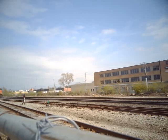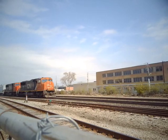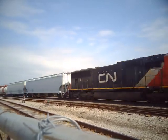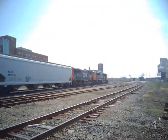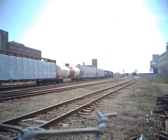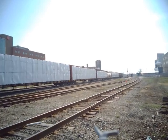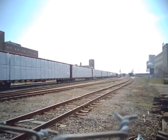All right, we got CN M301 coming down the line with 5744 and ST75Is. Simple Honest train is CN M301.